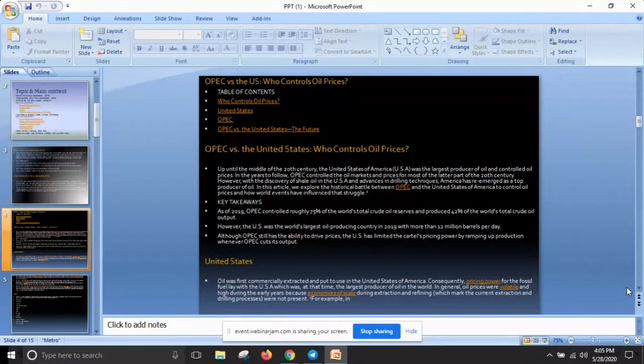Up until the middle of the 20th century, the United States of America was the largest producer of oil and controlled the price. OPEC controlled the oil market and price for most of the later part of the 20th century. However, with the discovery of shale in the US and advances in drilling techniques, America has re-emerged as a top producer of oil. In this article, we explore the historical battle between OPEC and the United States to control the oil price, and how world events influence the struggle.